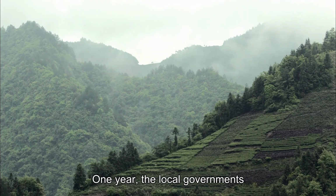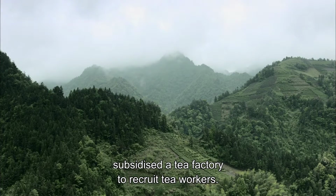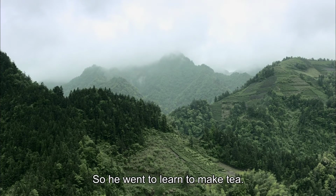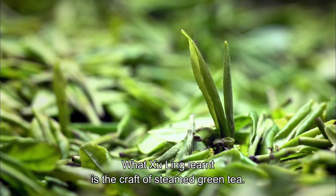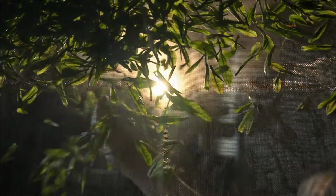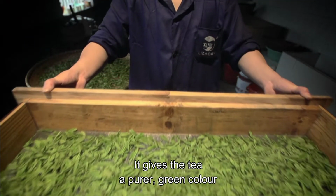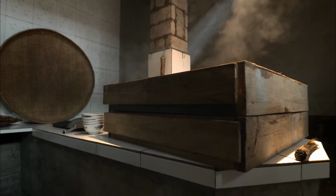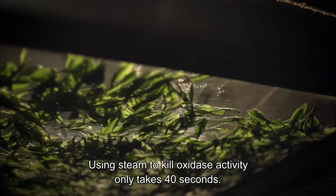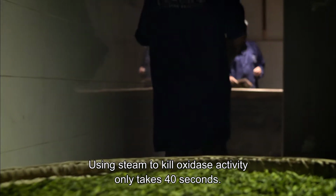One year, the local government subsidized a tea factory to recruit tea workers. So he went to learn to make tea. What Xu Ling learned is the craft of steamed green tea. It gives the tea a purer green color and a refreshing, delightful texture. Using steam to kill oxidase activity only takes 40 seconds.